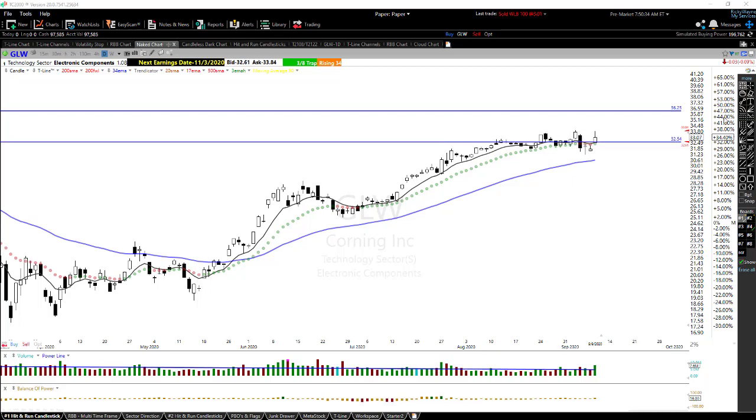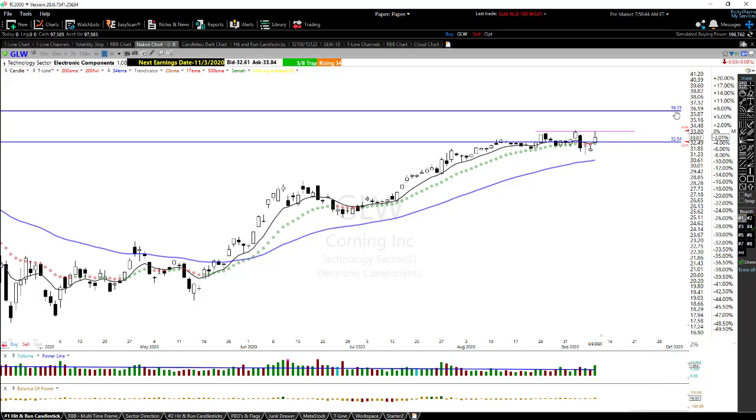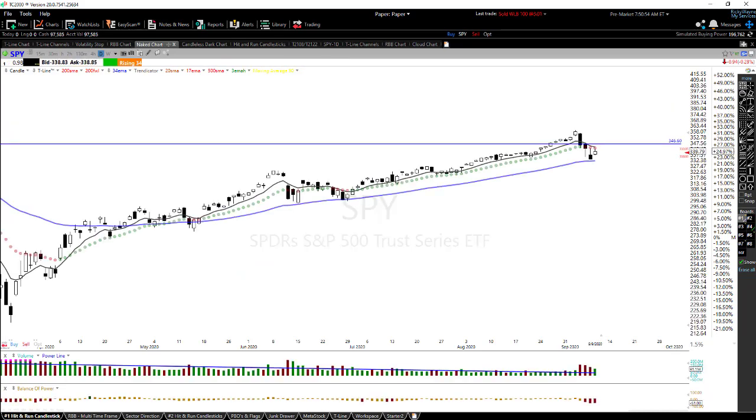Of course, we need to break out of this top right in here, right there. We need to break out of this top about 33.75, and then that 36.25 up there would be a good short-term target. All right, that's the trade ideas today.